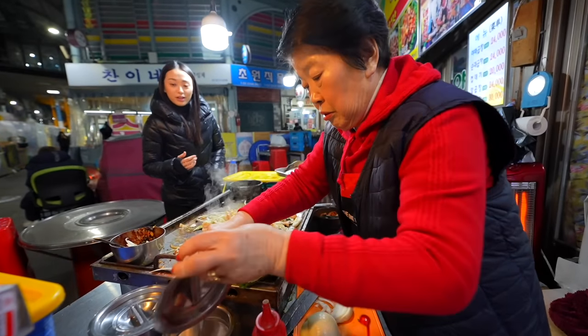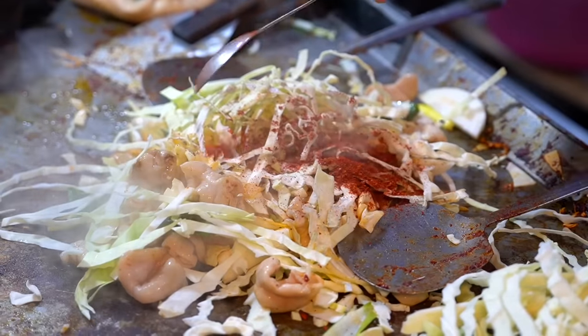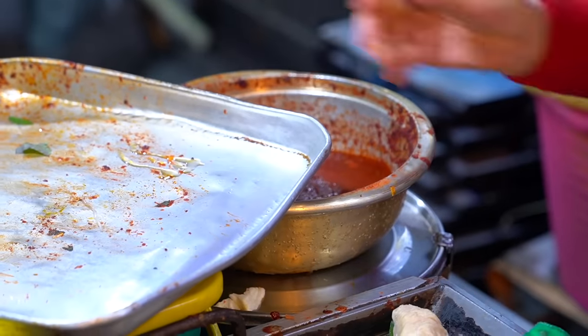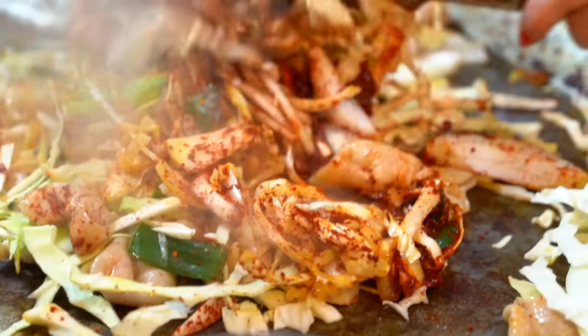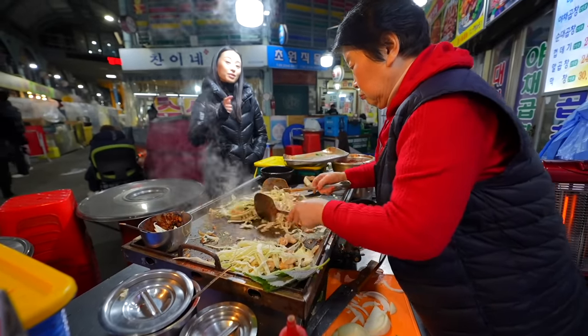네, 맵게 해주세요. She just asked if I eat spicy. And that's MSG, some gochugaru, which is Korean chili flakes. And the spicy sauce, this is gonna be the secret sauce for her stir fry recipe. And every restaurant is going to have their own take on their sauce.